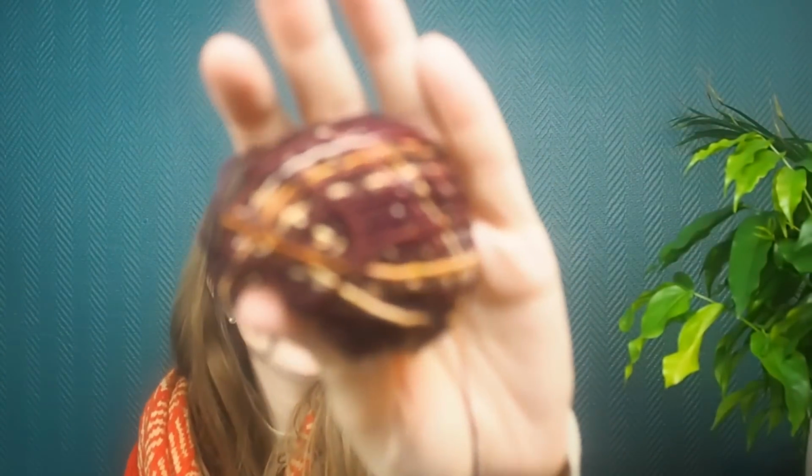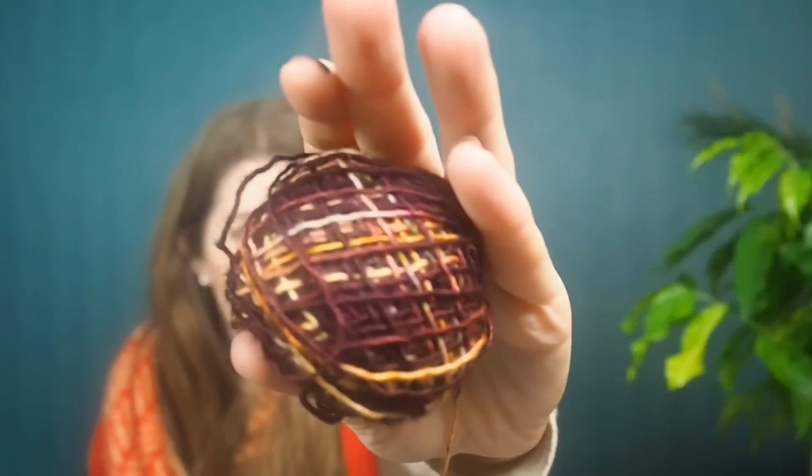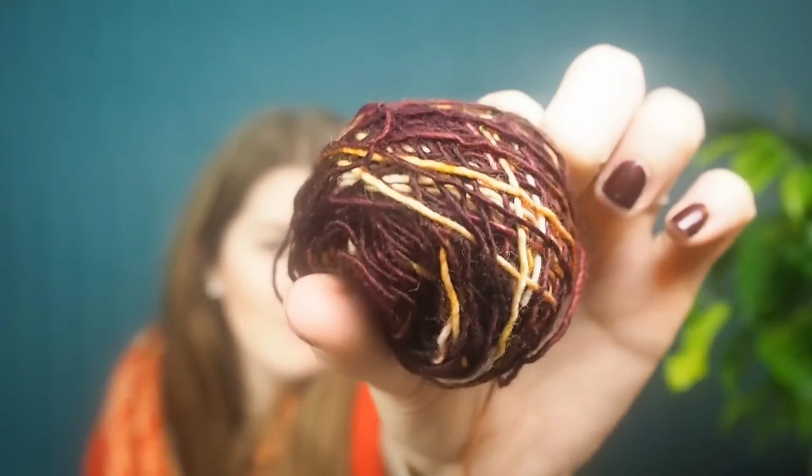So the project that I've been working on this week is my Sipila by Boiler Knitworks, and the yarn I'm using is by Garnsur. And let me just say once again how much I absolutely adore this purple. Let me just, there we go, this purple right there. Yeah, I just really love this yarn.